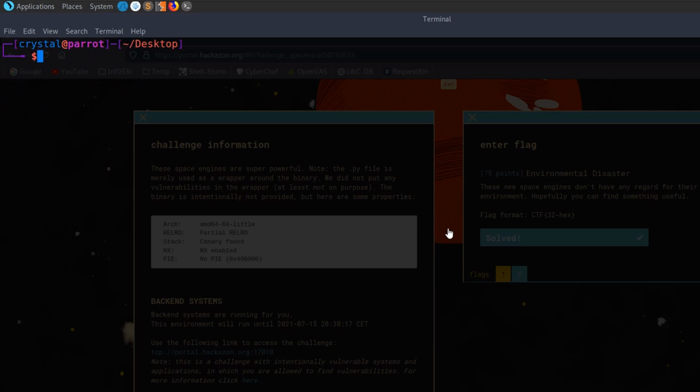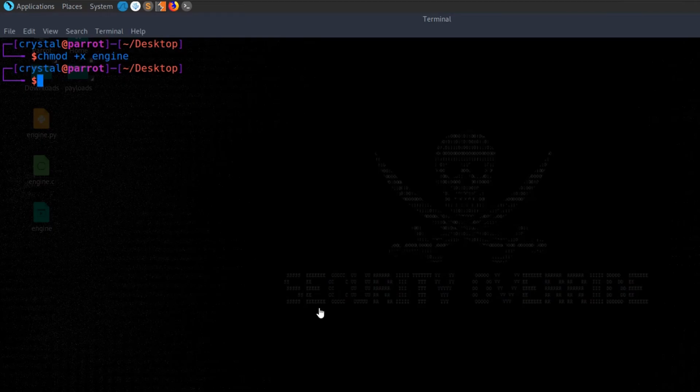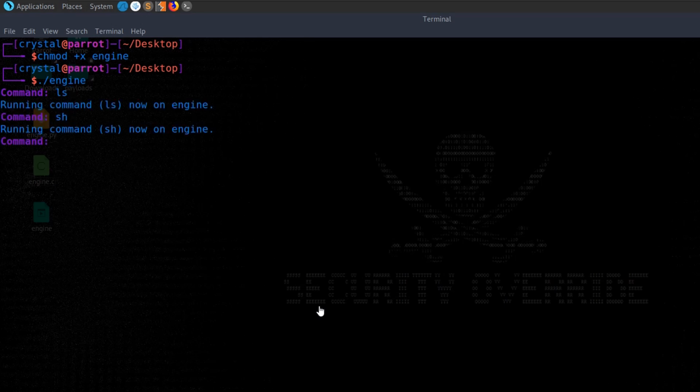What we can do, let me make the file executable first of all. Let's try and run it and see what happens. So we'll run engine. It asks us for a command. Let's try and put in a command, and it's just saying, alright, it's running a command, but we're not getting any output back. That's all we can really do. We can exit the program.